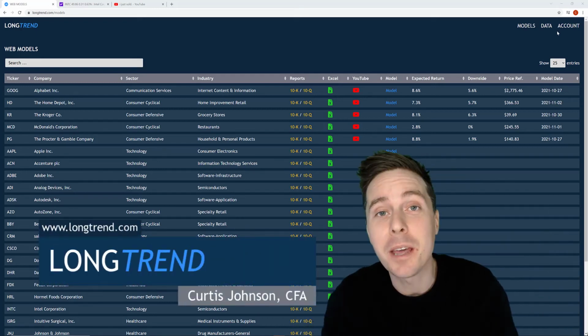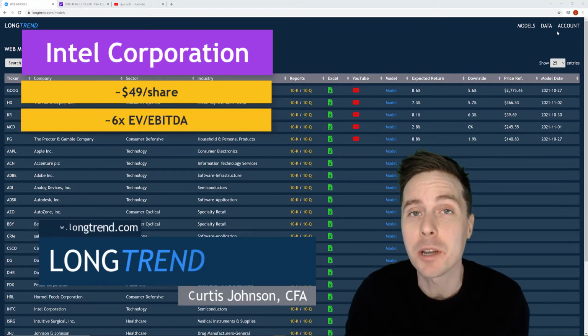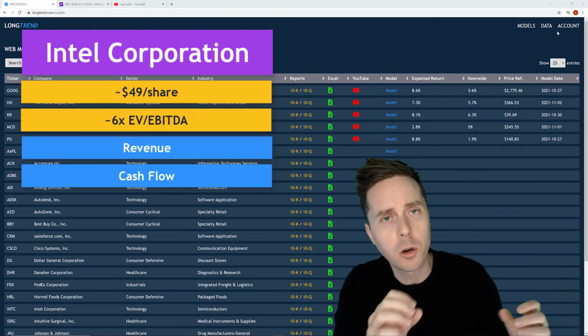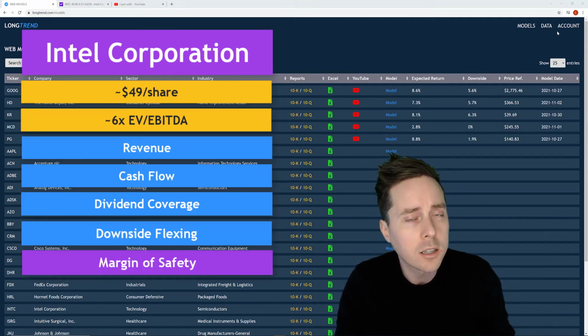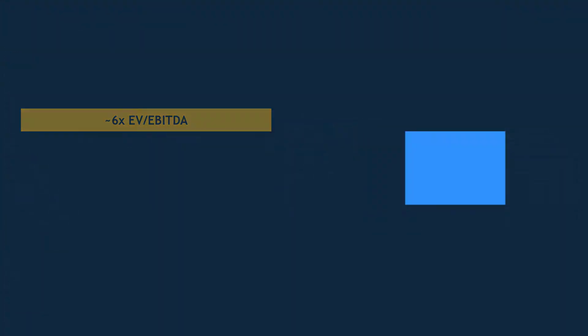So today we're going to take a look at Intel stock. It's a $49 stock that's trading at a 6 times enterprise value to EBITDA. Today I'm going to pull Intel's financials into the model. We're going to look at Intel's revenue, Intel's cash flow. We're going to look at their dividend coverage. Then we're going to flex it to the downside to see if there's a margin of safety by buying the stock today and holding it for the long term. So if you're ready, let's get into it.